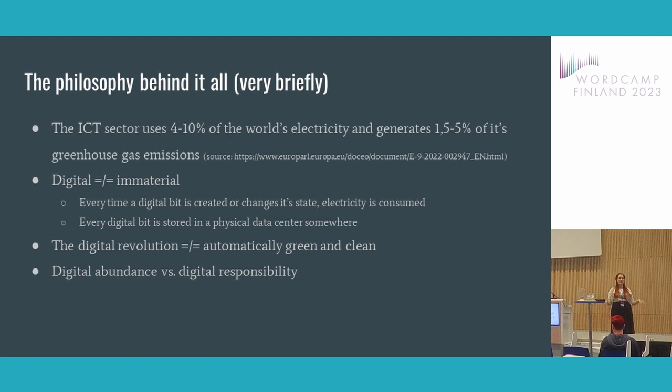We have the abundance and we don't really even need to worry about the space that we are using to save things in, because with the cloud, it all also feels like it's endless. But yeah, we have the abundance. But now that we have the abundance, I think it's time to start learning some digital responsibility, because even though we have the abundance, it doesn't mean that the stuff doesn't go anywhere or that it's not consumption. So yeah. And that's it about the philosophy of it. I am gonna go into the how part next.